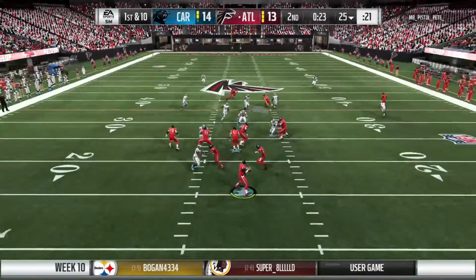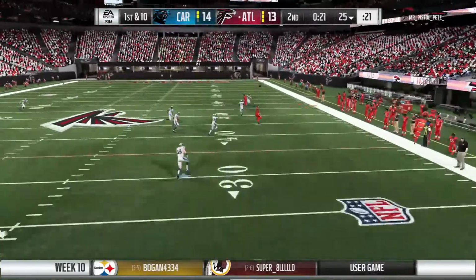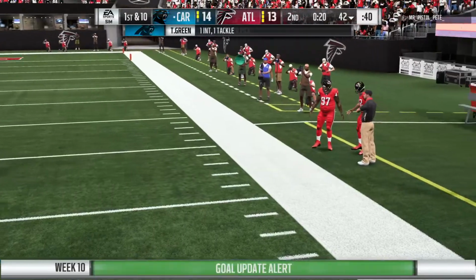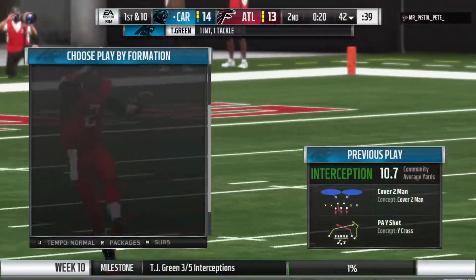Now a play fake here on 1st down. He'll buy some time, right. And now this is intercepted. My goodness. T.J. Green with a pick.